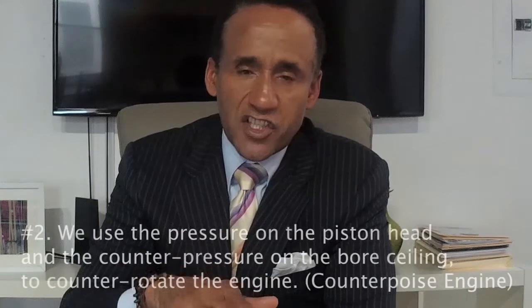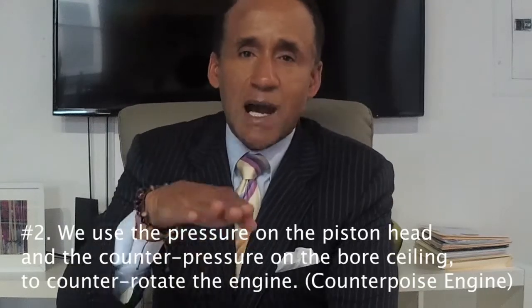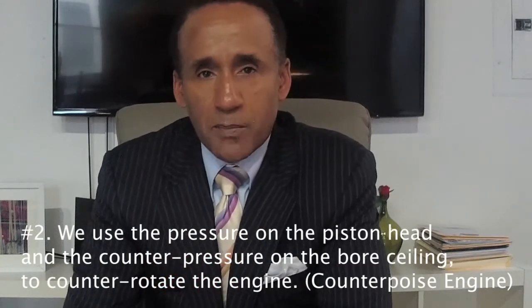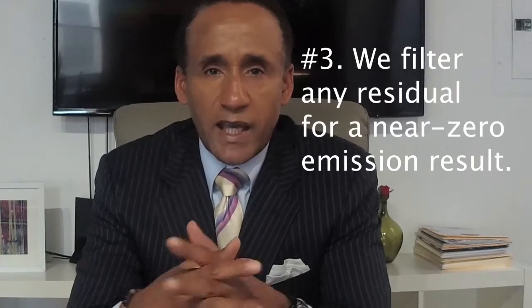Now, we learned in our physics class that for every action, there's an equal and opposite reaction. Every engine uses the explosive pressure of the fuel on the top of the piston head. And what energy is not put to work there is basically carried away by your cooling system. Our engine uses the opposite pressure to counter-rotate our engine, which adds more power and torque through our customized gill set. Finally, our engine has a new filter that we're developing that filters out anything that's left, which is not very much because we burned all the fuel. And this is how we achieve near zero emission from our engine.